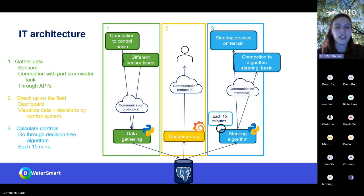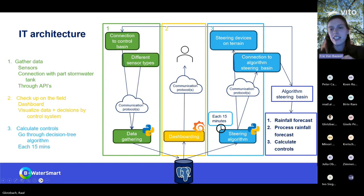And then on the right in the blue, we have our algorithm itself that calculates the controls. It's triggered every 15 minutes and it couples back towards the devices on the terrain, which maybe need to change something, and also to the control system of the basin. But this is only the IT background of the sub-irrigation itself. As already indicated, it is also connected to the IT infrastructure used to steer the buffer basin. The IT architecture behind it is, of course, broader than is indicated here, but I wanted to show you how the connection was there, so that they also process some of the data that we gather, but mainly take into account the rainfall forecast, like Sander already explained.